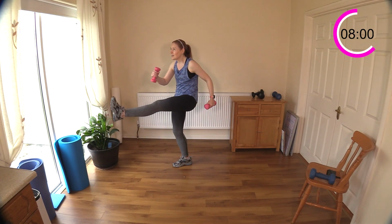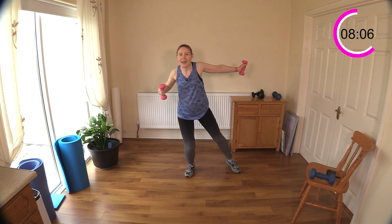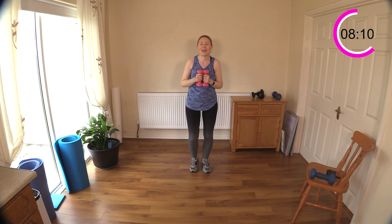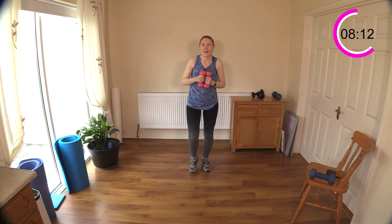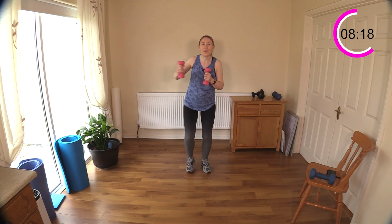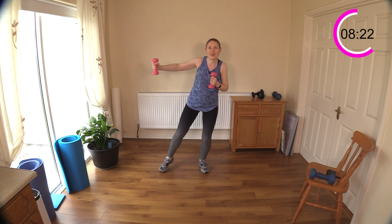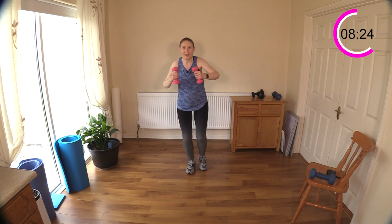So think of this side step here. So 1, 2, join up your weights, other side. All right, keep going if you want to. Take in some air. Let's go. 1, 2, change. 2, and over. 1, 2. Good.